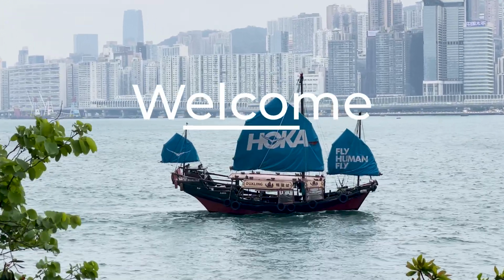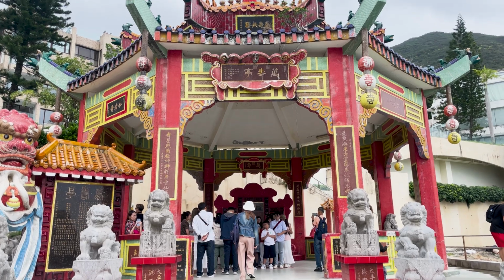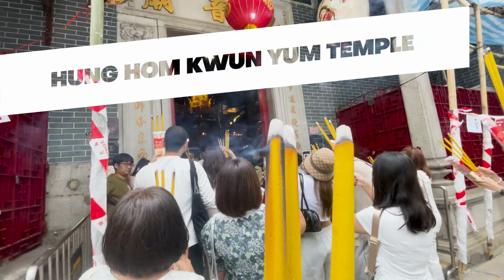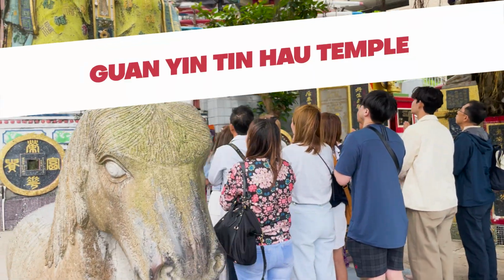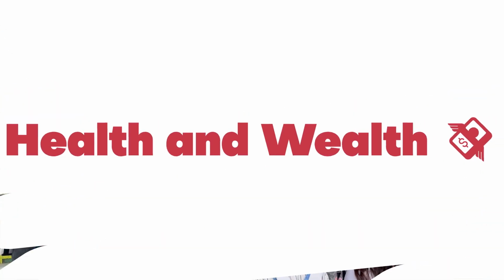Today we're in the vibrant city of Hong Kong and we're going to take you along with us on a temple tour, which has to be said are four of the most amazing temples that you'll get to see here in Hong Kong. And they really are amazing because each of them has something quite unique and special that can not only bring you good luck, but can make all of your wishes of health and wealth come true.